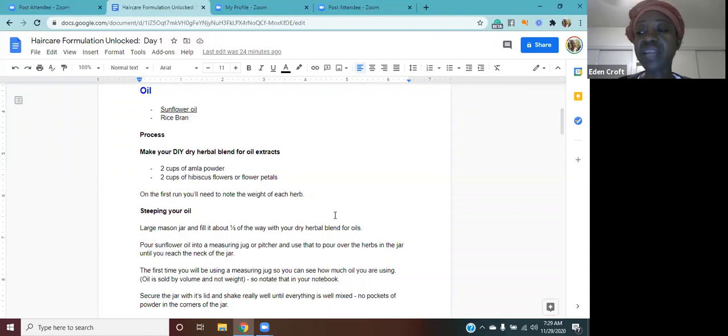So you're going to get yourself a nice notebook. That's going to be your dedicated notebook for your formulation. And you're going to note 2 cups of amla powder weighs such and such. 2 cups of hibiscus flowers weighs such and such, right? So you only need to do it the first time. After that, you can eyeball it. But then at least you know what you're doing. So that's a note on the weight of each herb.